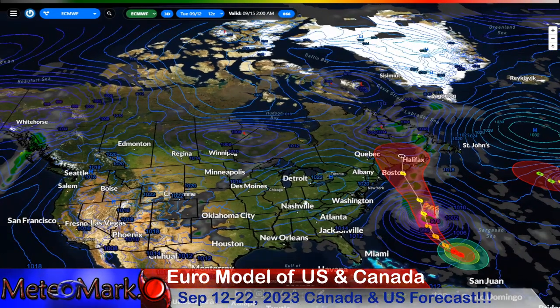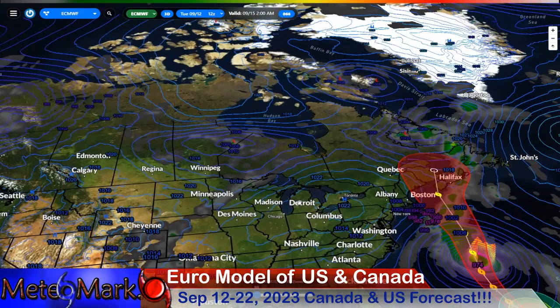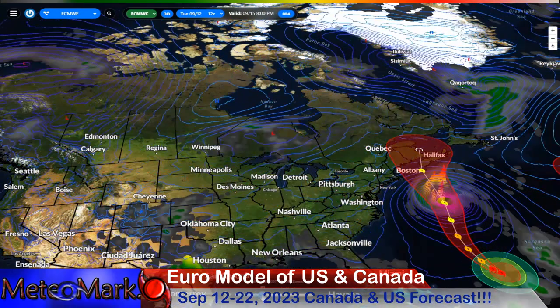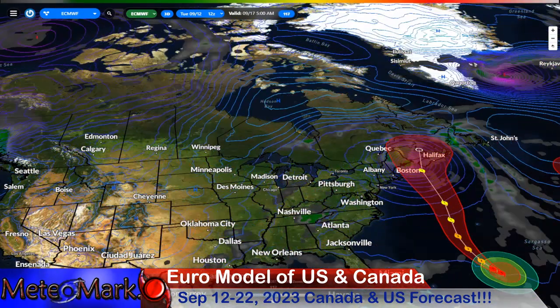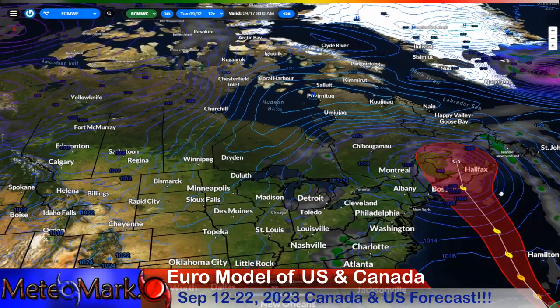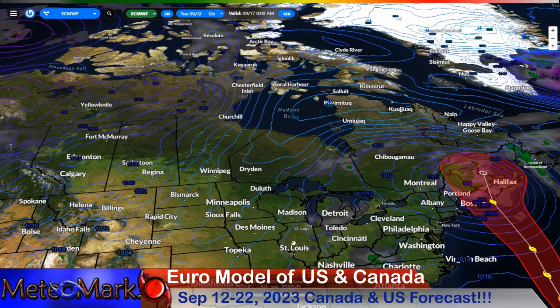Now, the big story, as you know, the one stealing the headlines is Lee here. So as we continue to go in time, look at that. Florida's nice and clear as well. As we go in time, all bets are off with Lee. So at this point, it looks like a landfall, especially affecting eastern Canada, eastern New England here.